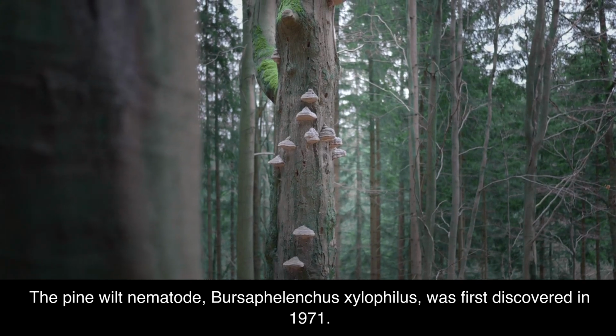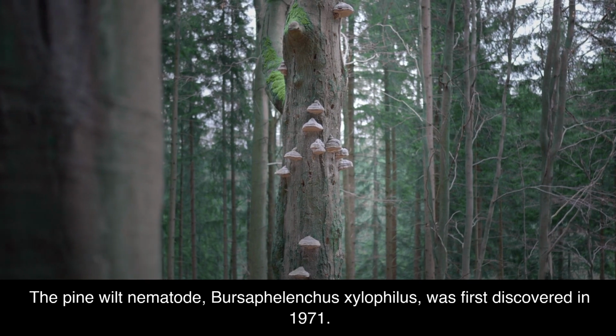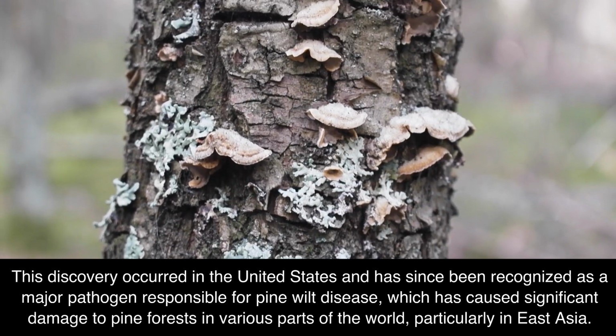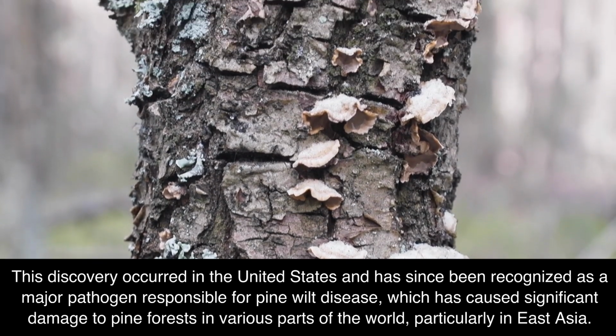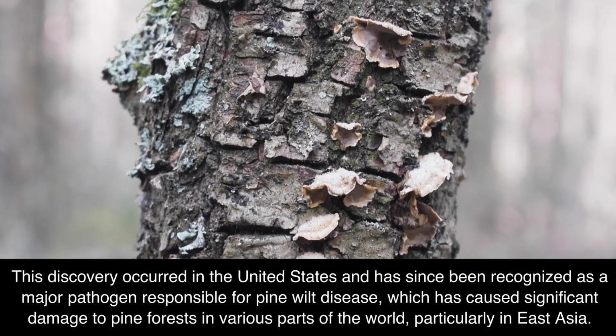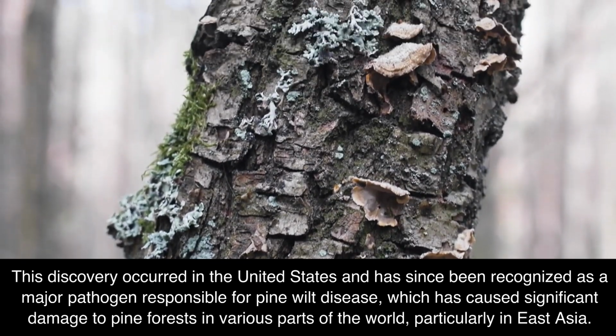The pine wilt nematode, Bursaphelenchus xylophilus, was first discovered in 1971. This discovery occurred in the United States and has since been recognized as a major pathogen responsible for pine wilt disease, which has caused significant damage to pine forests in various parts of the world, particularly in East Asia.